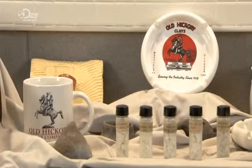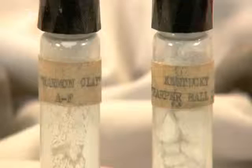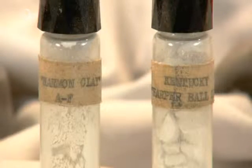There are many shades of clay. The whitest is the purest and used to manufacture things like dinnerware, sinks and tiles. Clay isn't just dirt, it's one of the most valuable resources we have.